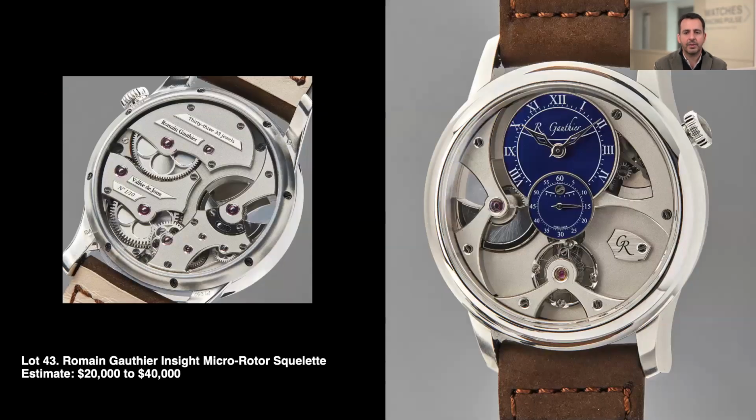Lot number 43 is a wonderful Romain Gauthier Insight micro rotor with an open work dial, with a 39.5 millimeter platinum case and blue enamel dial. The watch fits the wrist extremely well. This one has a serial number of 1. It is in brand new condition, complete with its original box and paperwork. The estimate is $20,000 to $40,000.